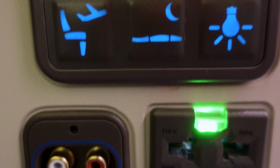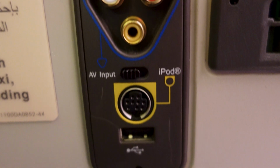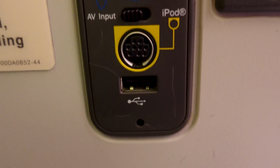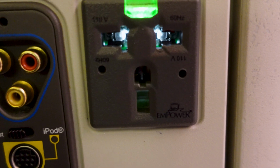Thank you very much. As for charging your electronics, you don't have a lot of options. You only got this USB port below the iPod plug. To power your laptop, you also have an AC power port. On our flight to Male, the USB port is located below the AC power port.